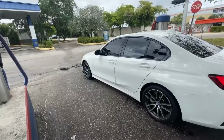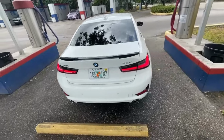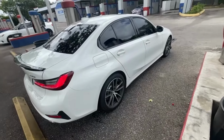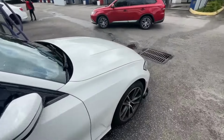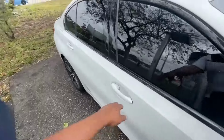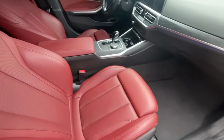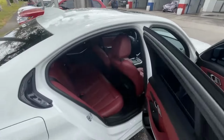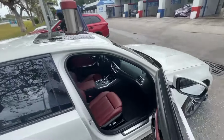But yeah. I just gave it a quick spray down again. Quick spray down inside, and just dusted out the mats as well. What up, man? Yes, sir. Ready to go again.